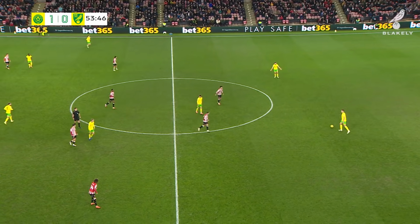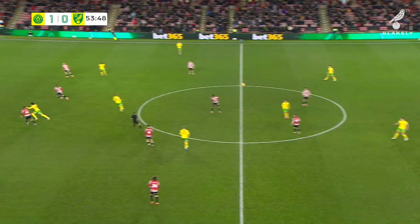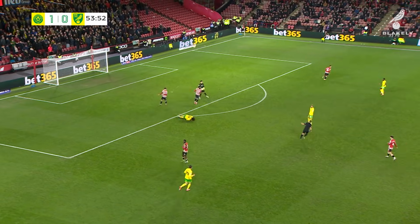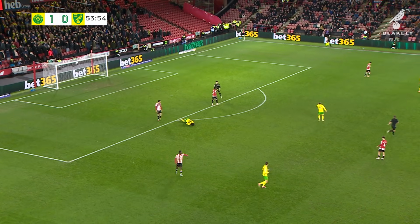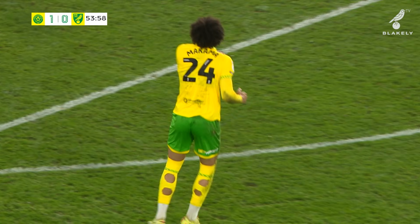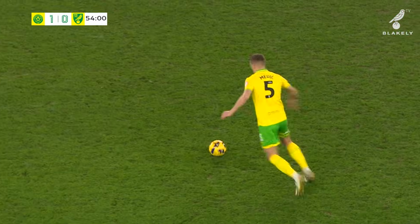Medic. There's the ball halfway inside his own half. Goes for one over the top here for Makama to chase. Makama goes to ground as he tries to get goal side of Bindon. And he stays down, feeling his shoulder. It's not a foul, he's back up again now, Makama, but Norwich can't lose him.